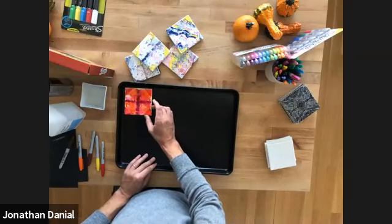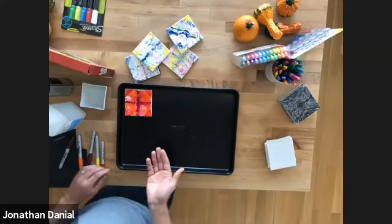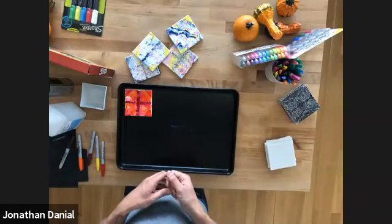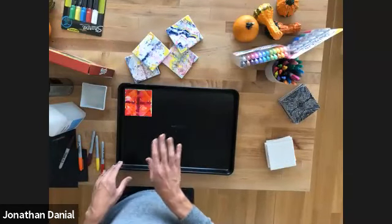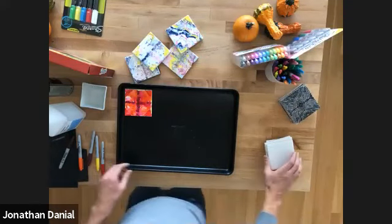So I'm going to put this one aside, keep it right there. As it's drying, if I want to hit it again with a little bit more rubbing alcohol, that's a-okay. You can continue coming back to this until you're done, right?